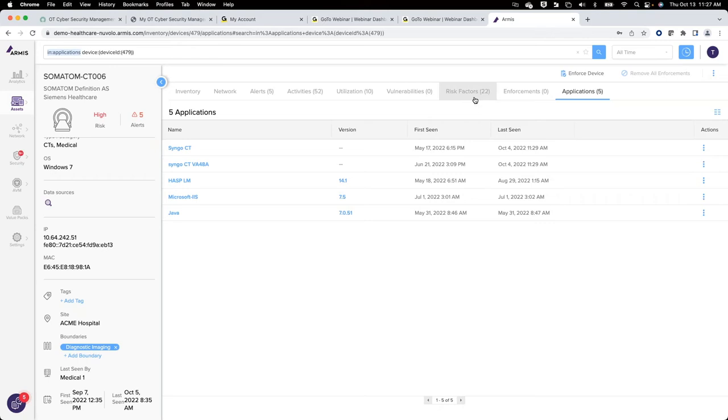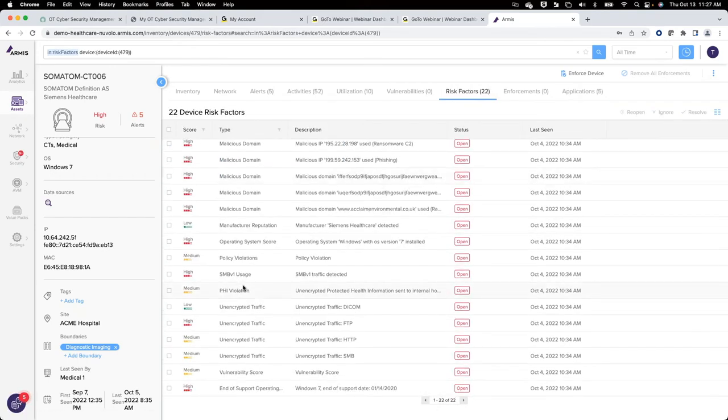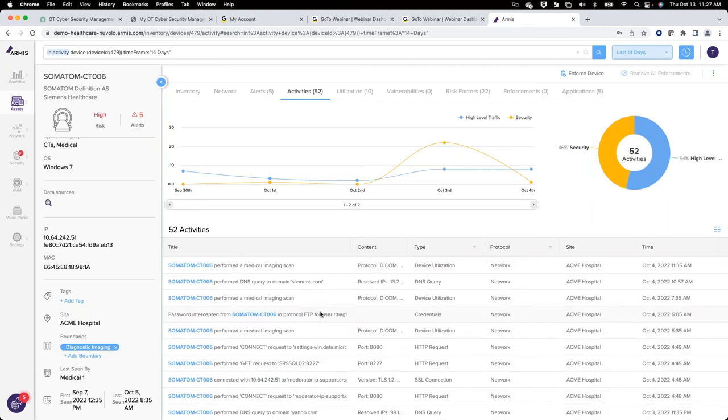If you see here, Armis is providing you risk factors of everything that we're seeing. Now, again, remember, we're listening to the traffic. So if you go to the activities tab, you can see how this device is communicating, what it's communicating with, what ports, what protocol it's utilizing. Taking all that into consideration, we know what this device should be doing and how it should be communicating in your environment. So if there's any anomalous, nefarious behavior, or unencrypted PHI communicating over, we're going to be showing alerts on that.